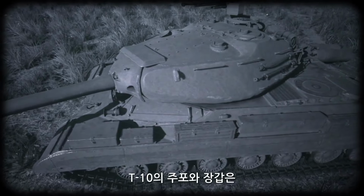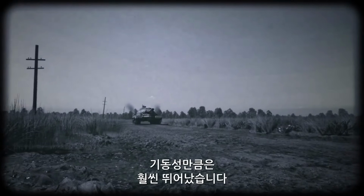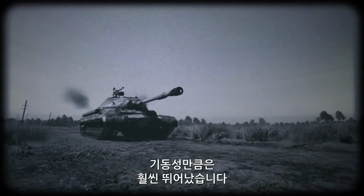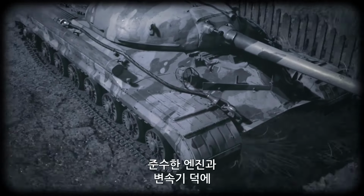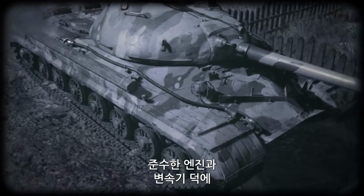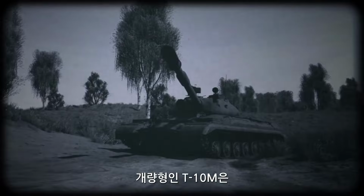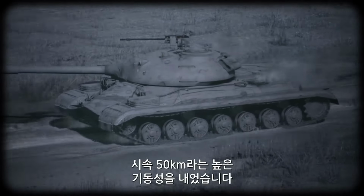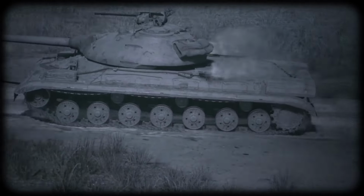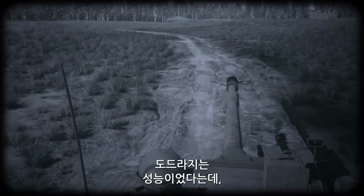The T-10's armor and gun weren't much different from its predecessor, the IS-4, but its mobility was way better. Who said a heavy tank must be a slow one? Thanks to its great engine and a new transmission, the T-10 could compete with a medium tank. The improved M modification managed to achieve a decent maximum speed of 50 kph. The T-10M was one of the best tanks for its class and time.